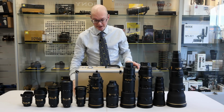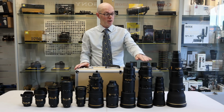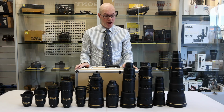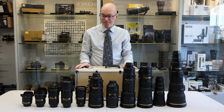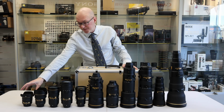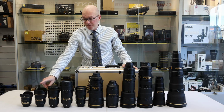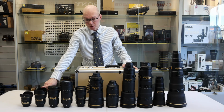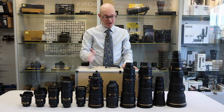All of the lenses that are there will be supplied with a lens hood. In the case of the longer focal length lenses, these hoods are very hard wearing to protect the lens from impact if required. And in the case of the shorter focal lengths, the 8 to 15 has a detachable hood so that it can come off for the fisheye effect, and the hood is built into the 14 to 24mm lens.